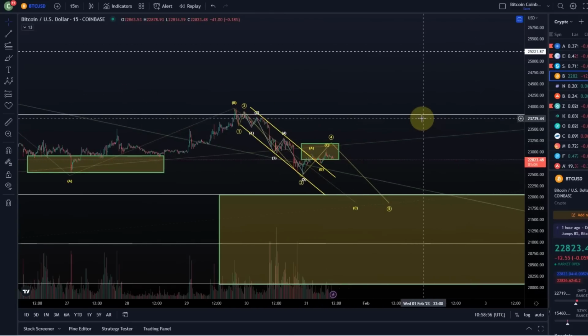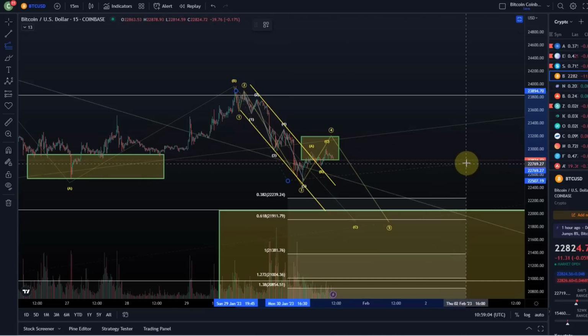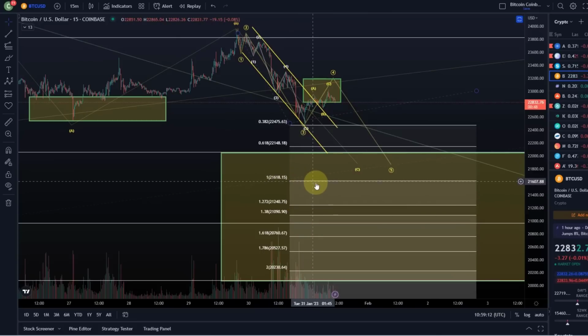And we can also calculate the target by taking the length of the third wave, and then we go to the top of the fourth. Now again, I don't know at this stage if the wave 4 is already finished, but here we've got a key target at 21,620. So between roughly 21,900 and 21,600, we have a good important support area. The 1.618 extension is too far away for that measurement.